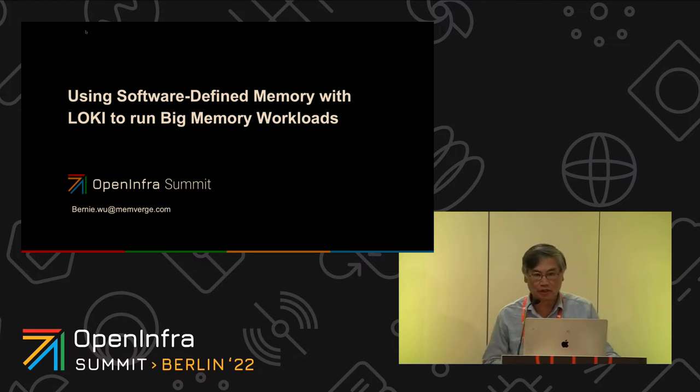What I want to do is talk quickly about software-defined memory and how we've started to integrate it with Loki to run big memory workloads. I'm going to repeat this presentation tomorrow at 9:40, and since I have a little more time, I'll cover some more material tomorrow also.